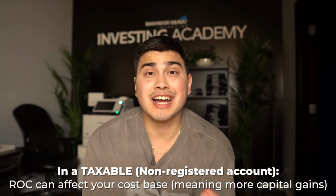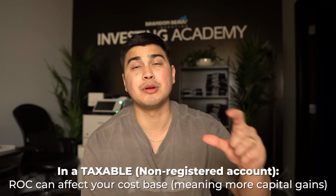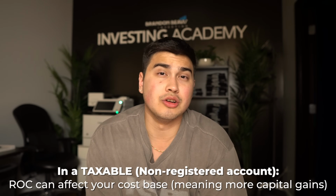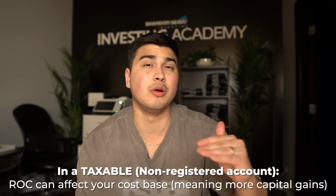If you're an investor that's investing in a tax-free savings account, for example, like a young investor, or somebody that has a bunch of space, maybe you're old but you have a bunch of tax-free space, well, then it wouldn't really matter. But when you are investing in a non-registered or taxable account, these returns of capital actually impact and change your adjusted cost base. So they actually lower it.